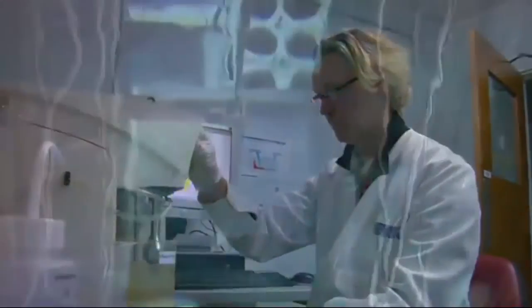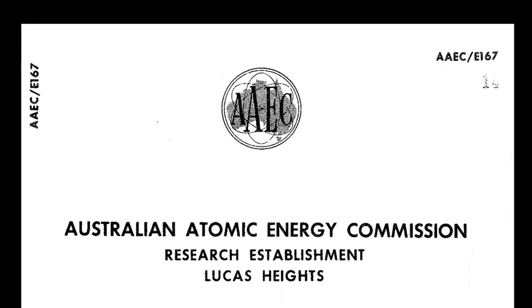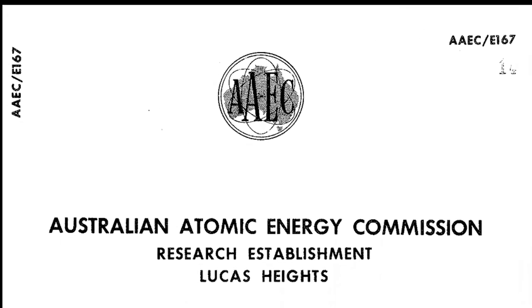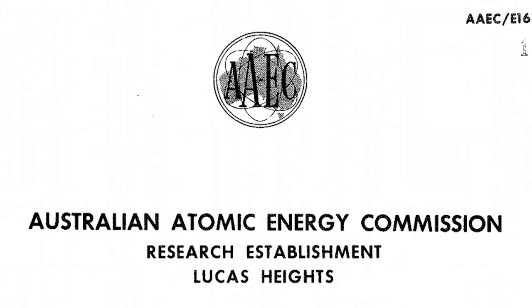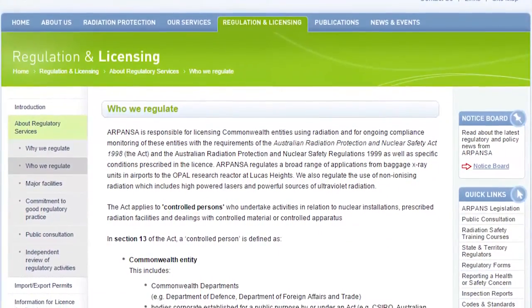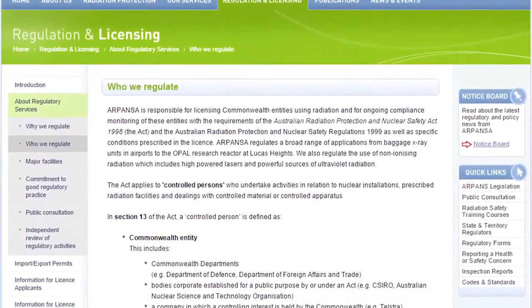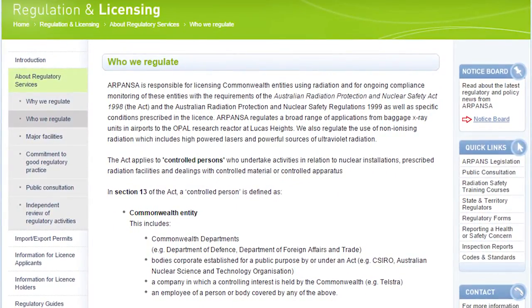While ANSTO in its current form is focused on the civilian uses of nuclear technology, research and government policy, the organisation has historically had a much wider scope. Indeed, the precursor organisation of ANSTO was the previously mentioned Australian Atomic Energy Commission that managed the cancelled Jervis Bay nuclear power plant development. ARPANSA, or the Australian Radiation Protection and Nuclear Safety Agency, is the nation's nuclear industry regulator, overseeing the safety procedures and breaches of ANSTO's Lucas Heights Research Facility.